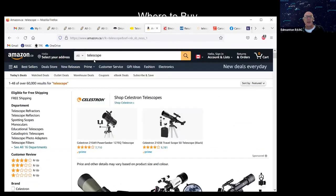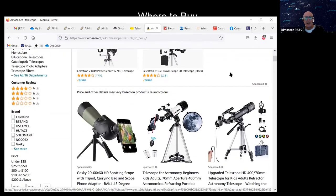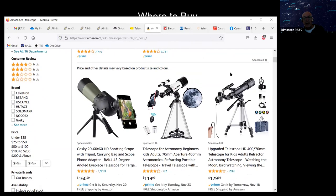If you go to Amazon.ca and you search for telescope, okay, you're going to get a lot of things. First, you get spotting scopes mixed into the bag, right? And over here on the brands, look at the names of the brands. So far, this is just the one that I recognize, so I could just filter it, just show me Celestrons.